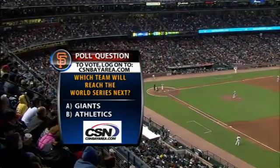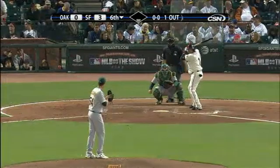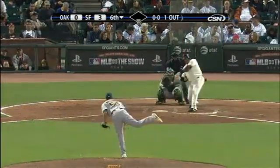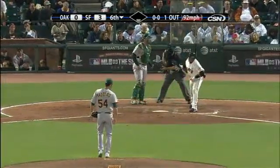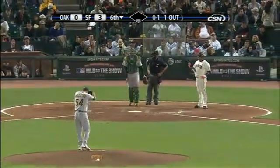Here's Benji Molina. A pop-up and a fly ball. He's 0 for 2. Molina bounces it foul. Tim Flannery picking it. No balls and 1 strike.